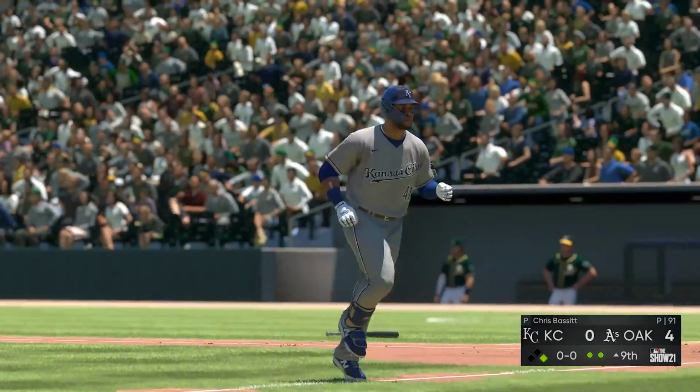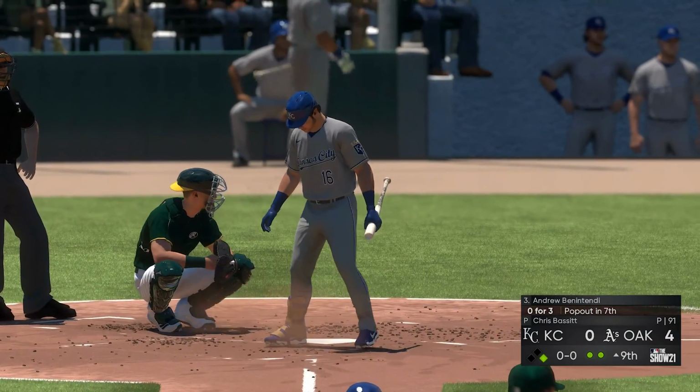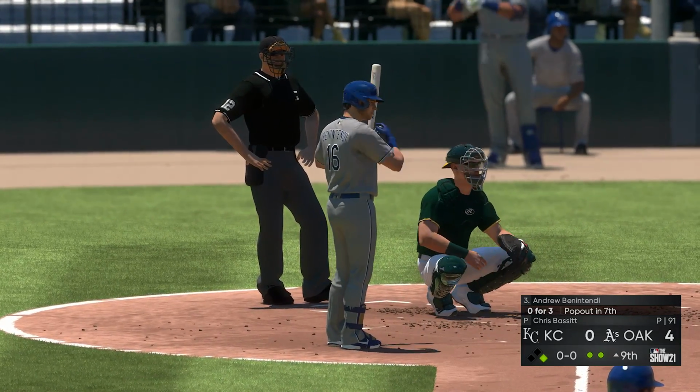Now batting, left fielder, Andrew, now it'll be Andrew Benintendi. He's their last shot here with 2 away in the ninth as they look to avoid the shutout. Yeah, Matt, they just haven't had any answer for the great pitching so far in this one.